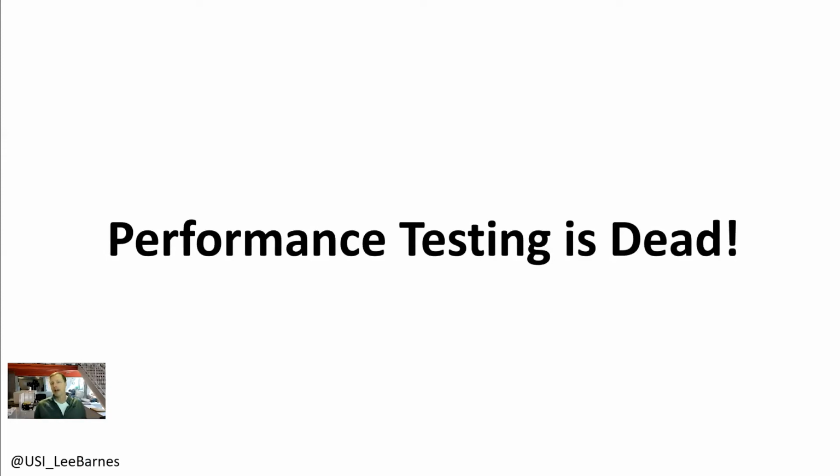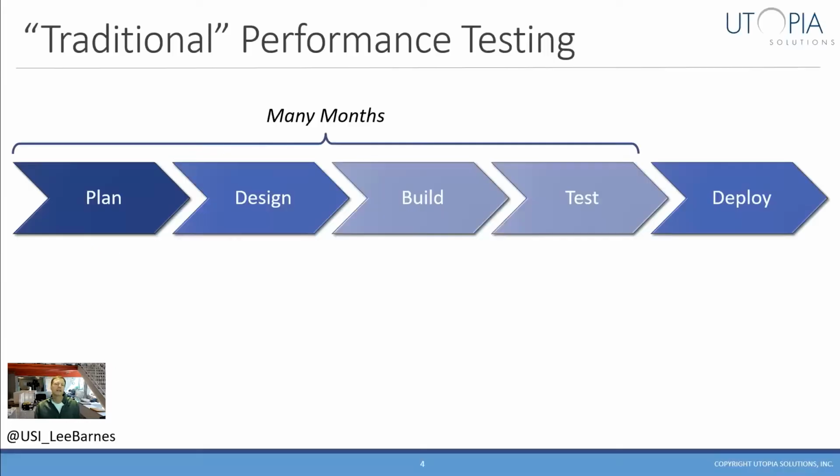I want to start with a controversial statement, and that's that performance testing is dead. And now that I hopefully have your attention, at least for those that fancy ourselves as performance test engineers, let me qualify that statement and add that traditional performance testing is dead, at least in DevOps environments. And to understand why I would make this controversial statement, let's take a look at what traditional performance testing generally looks like.